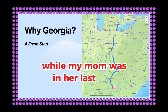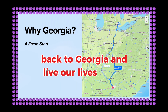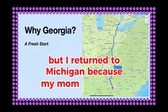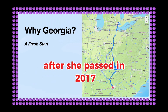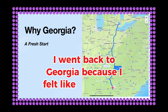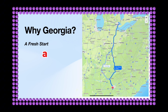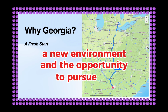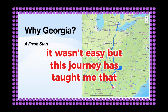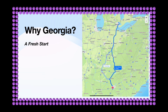While my mom was in her last days, she told me to go ahead and take my 10-year-old daughter back to Georgia and live our lives to the fullest. I had already been living in Georgia, but I returned to Michigan because my mom needed me. After she passed in 2017, I knew it was time to honor her words. I went back to Georgia because I felt like in Michigan I couldn't spread my wings as far as they could go. I needed a new chapter, a new environment, and the opportunity to pursue my dreams. It wasn't easy, but this journey has taught me that sometimes stepping out in faith is the first step to transformation.